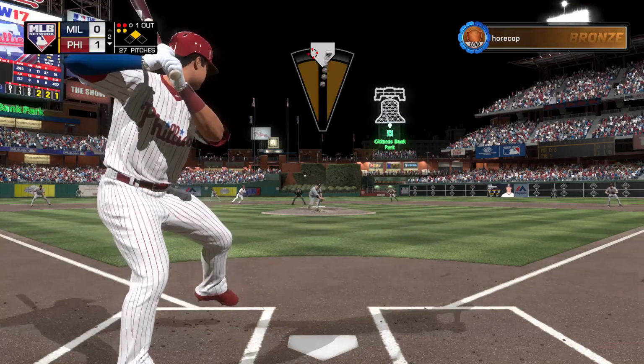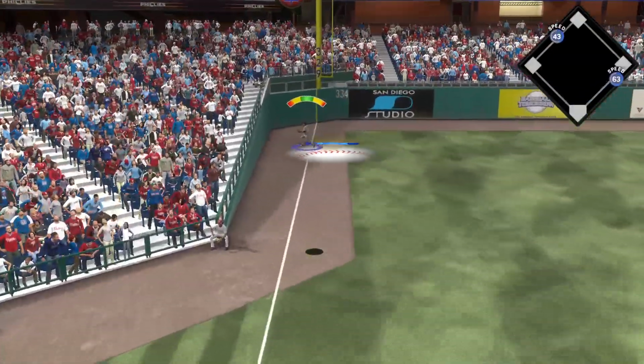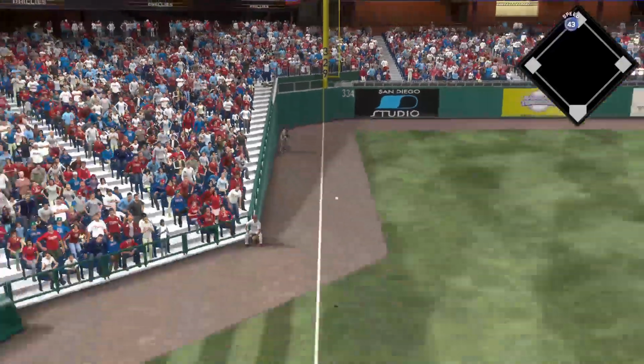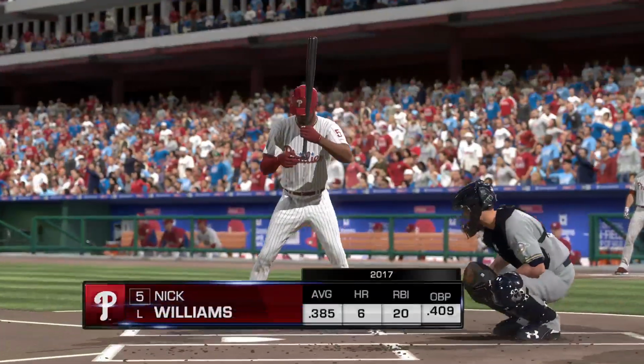Getting a few steps off second there. Now the pitch. Now a swing and a fly ball. On the move is Martinez. And that's the second out of the inning. And no tag at second. He'll head back there with 2 away now.